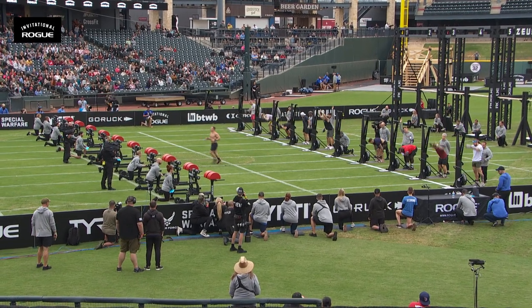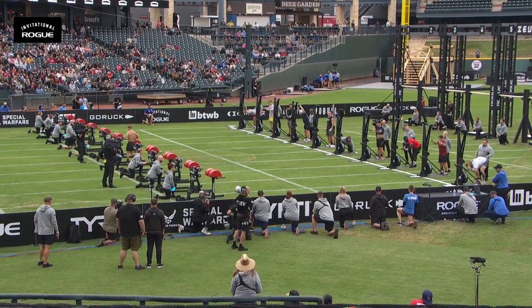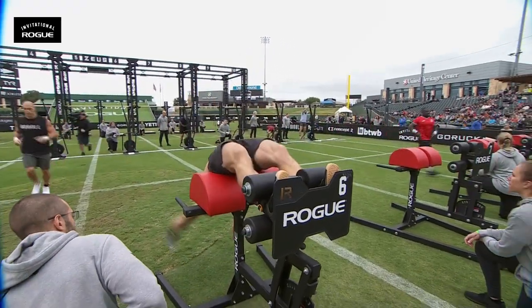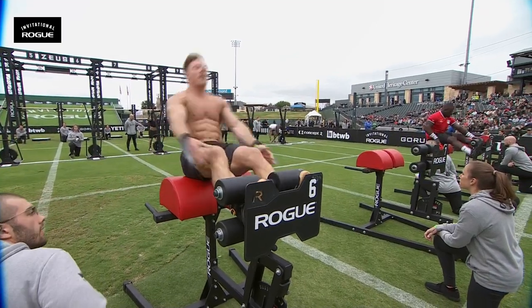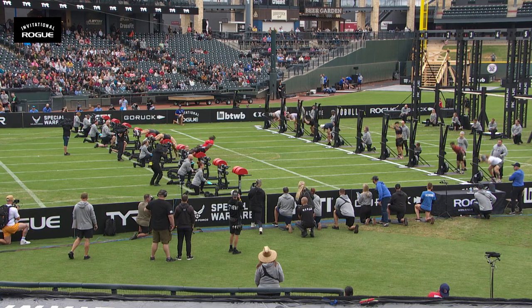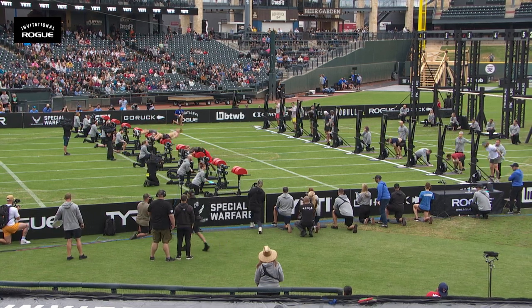Noah Olson maintains his lead, first man to the GHD. Chandler Smith is now moving along with Cole Sager. So Sager has pulled even with Chandler Smith for second place in this first of two heats for the men in Ski Bar presented by Concept 2.